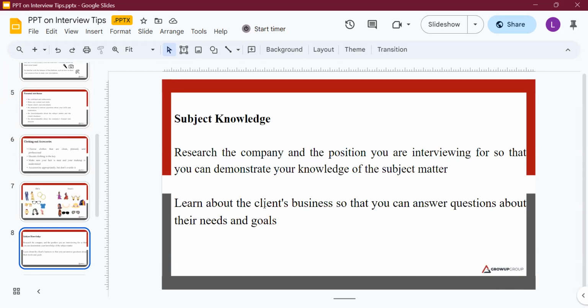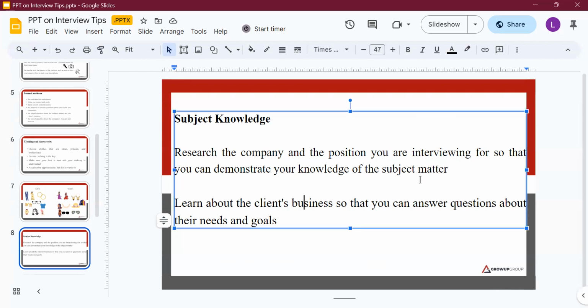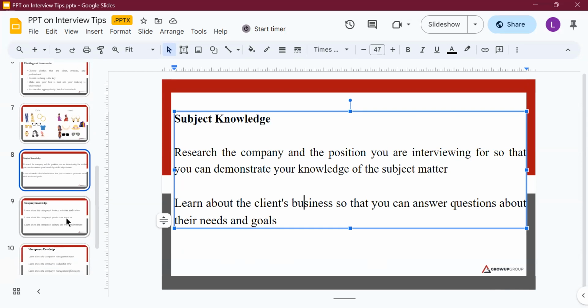Then learn about the client's business so that you can answer questions about their needs and goals. Always make sure you go through the client's website. Research the client's business processes well once. Even if you have never worked in that process or in that kind of industry, just try to learn about the company's business. It will create a good impression that you are actually interested in the company.